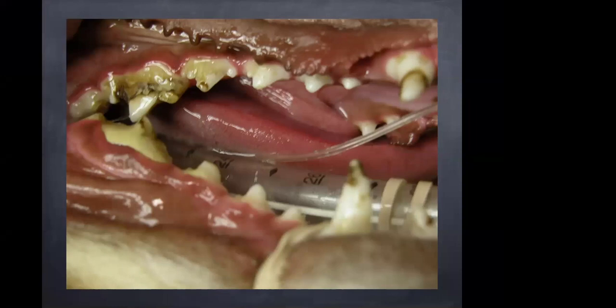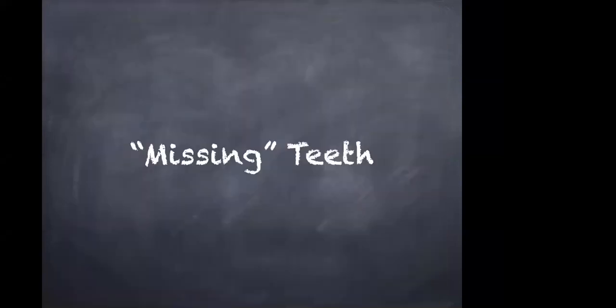Okay, so for these massive mouths like this, where there's just a whole lot to do, bonded sealants are faster and easier. So that's one consideration for sure. Some of the consideration is also owner preference and cost. So I don't have a really good simple answer for you there.